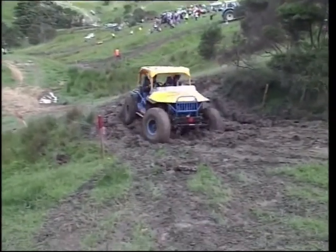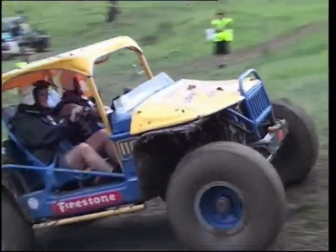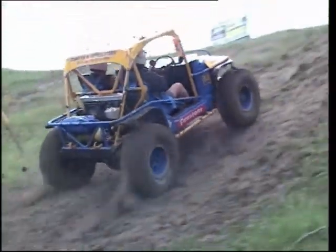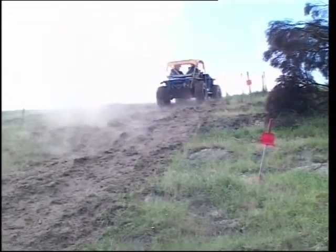Here's Norm Hudson in the Toyota Powered Special. He's a seasoned campaigner and he gets it going. He's got his foot to the floor as he heads up the steps. He's starting to bounce as well, folks. No, he's made it. He's made it successfully to the top.